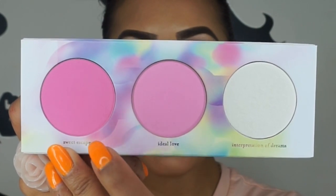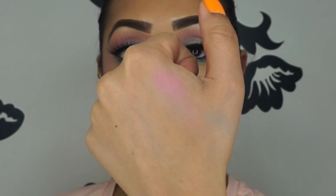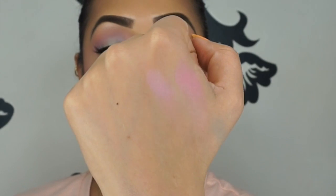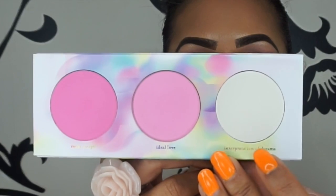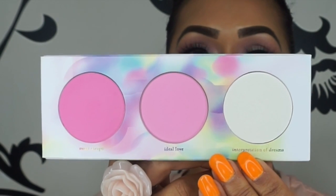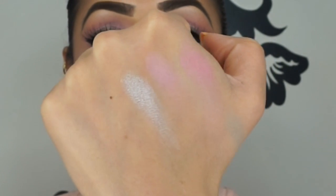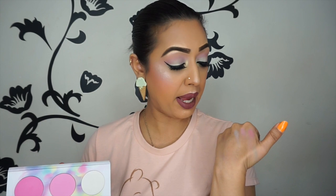So I'm going to show you some swatches now. So this is the darkest one called Sweet Escape, which is a bright pink. This is Ideal Love, which is a pale baby pink. And this is Interpretation of Dreams, which is like an icy ivory white highlighter. So that is all the swatches of the blush palette. As you can see, not very strong. I mean, from here where I'm sitting, you can see the highlight, but can you see the blushes? Barely. So as I said, I had to go in quite a few times for the colour to really show up to the intensity that I wanted.